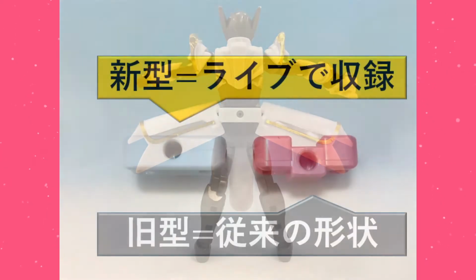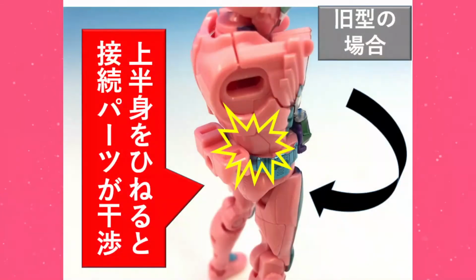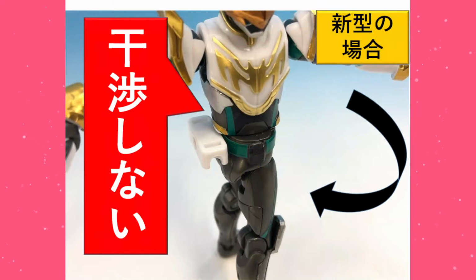On top of that, we do have the side skirts represented here, but they are a bit different. This piece actually has not been changed since Shodo-X, since the first go-around with this line. It had not changed until now. The difference here is the original one bumps up against the back when you're trying to swivel around the waist. This time, it frees it right up.